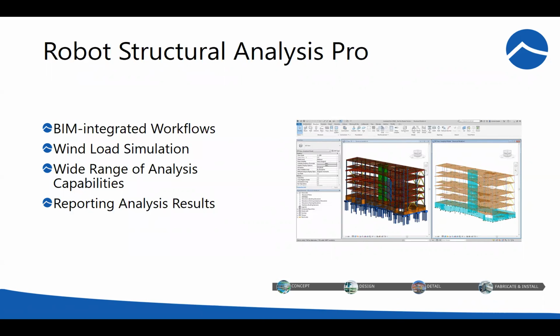But Robot has the ability to connect with Revit, and it's more integrated with Revit. I know RAM has functions that kind of go with Revit, but Robot, because it's an Autodesk product, is actually more integrated with it.